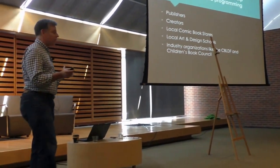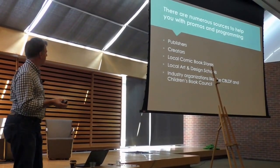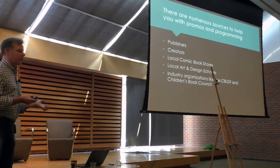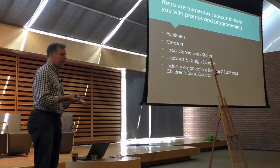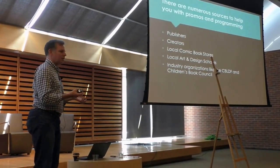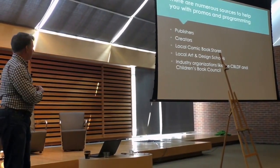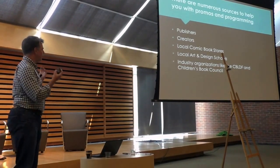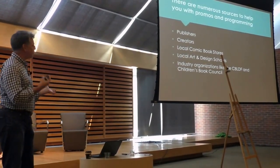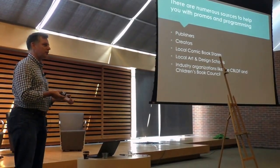So when you're looking for stuff to give away, when you're looking for programming ideas, promos, there's a bunch of different people you can go to. Obviously, I'm a publisher. Papercutz is a kids graphic novel publisher, so libraries and teachers are a big part of what we do, but it's not just publishers. As my colleagues up here have been saying, local creators are a terrific resource for you. Local comic book stores. Don't forget art and design schools as well, especially if you're focused on kids.